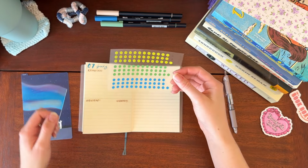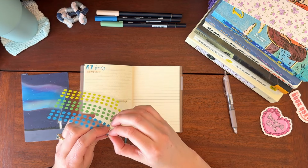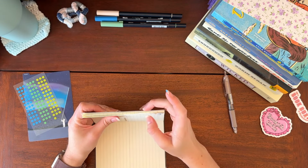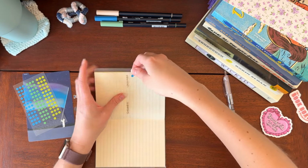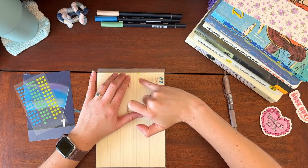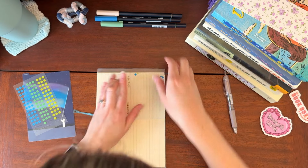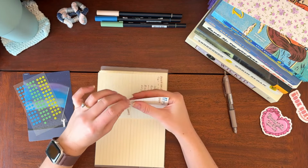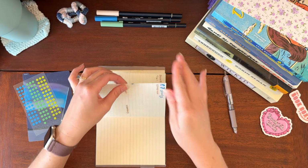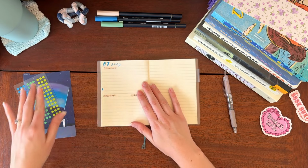I use these Stalogy dot stickers to mark the month over here. So just go down to the next line. Since the last one was here, I put this one here. I put it about halfway on there and fold it over to the other side. And then now this month has a little marker.